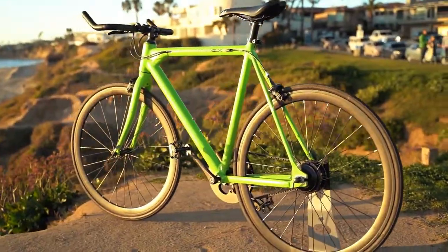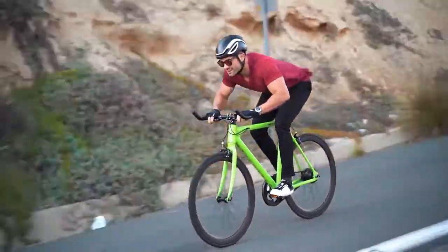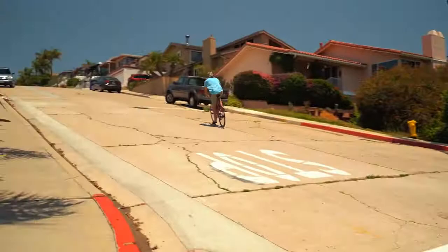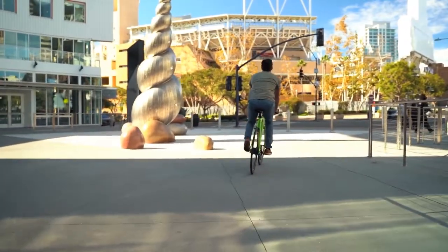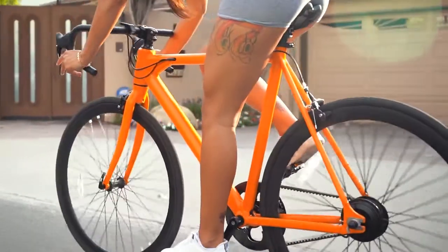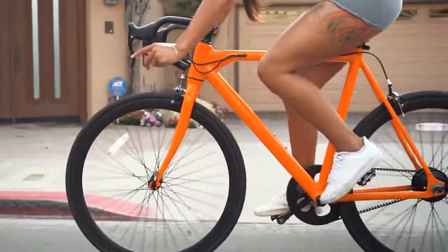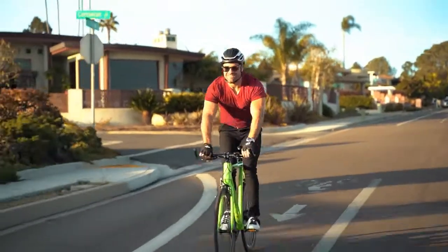The Baby Maker is our vision of the future of sustainable transportation. It gives you the freedom to ride faster, climb higher, and explore further than ever before. The Baby Maker is more than just a bike, it's a movement. If you want to keep more money in your wallet, have more time for the people you love, and breathe more clean air, then this is the bike for you.